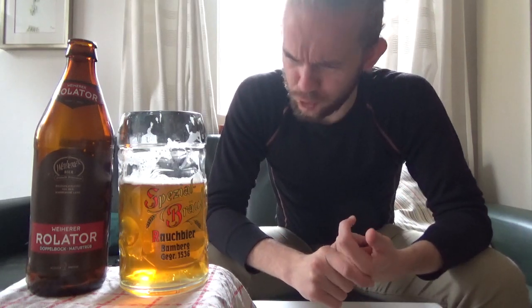But yeah, I will say with this beer, as a beer on its own, I think it's pretty nice in terms of flavour. But as I say, I'm just confused as to why they're marketing it as a Doppelbock, unless there's some difference between the Franconian Doppelbocks and the Munich Doppelbocks, which is, to be honest, when beer is as regional as it is in Germany, a distinct possibility.